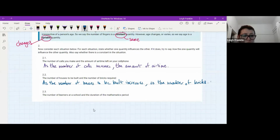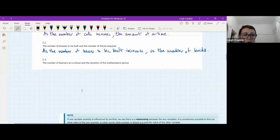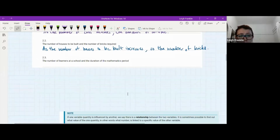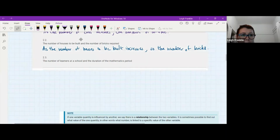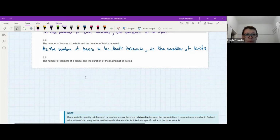And now if we have a look at 2.3, it says the number of learners at school and the duration of the maths period. I cannot see the writing in 2.2. I can answer. I'll make it bigger. Thank you, ma'am. Is that better? There we go. So as the number of houses to be built increases, so the number of bricks required would increase as well. Let me just put that in there. I didn't finish that off.